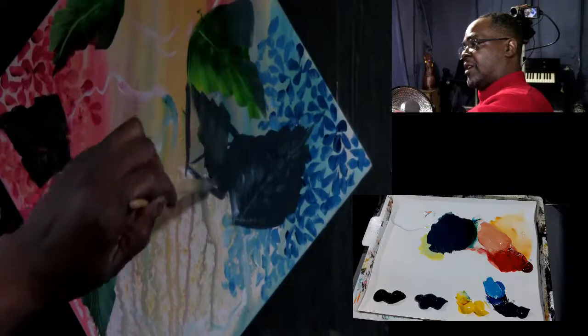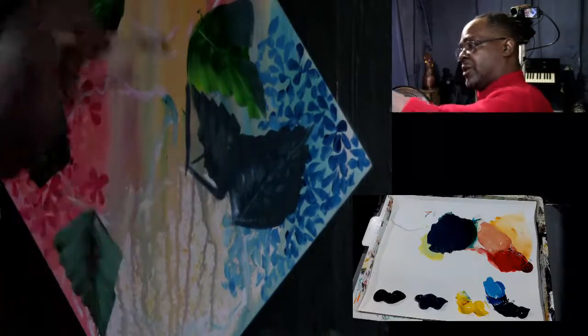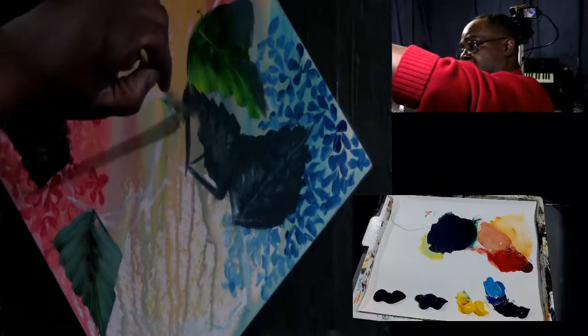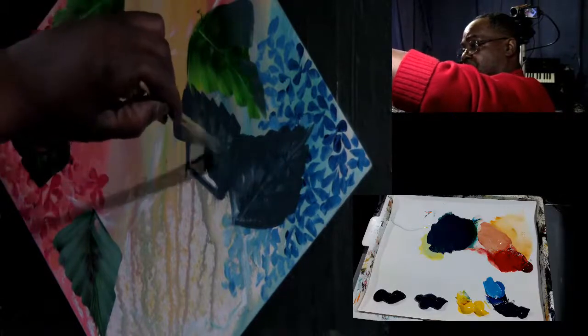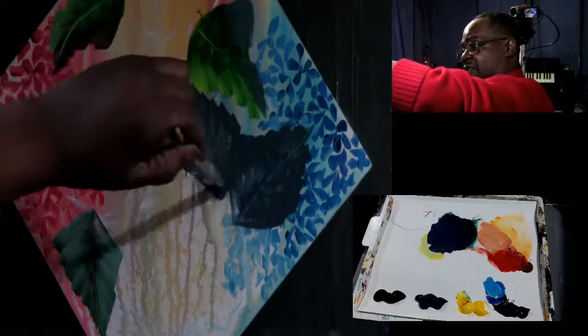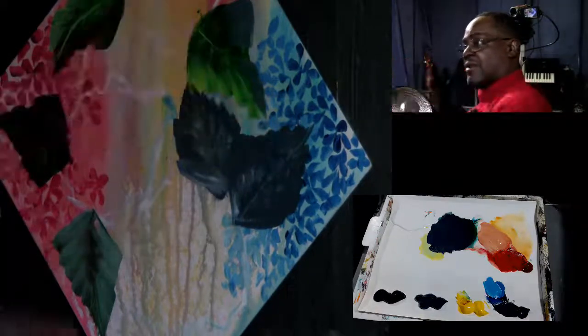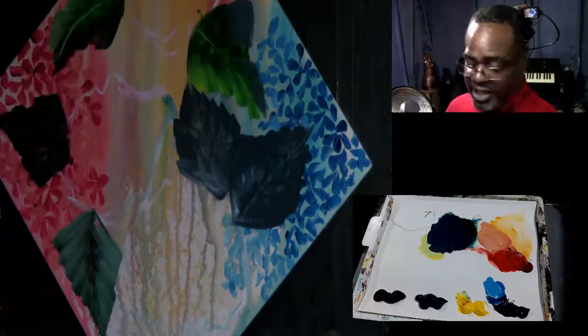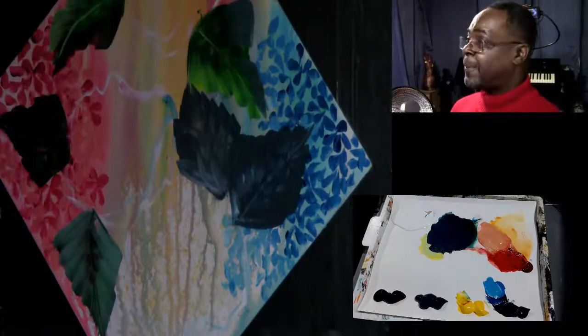See this? And if you must, go a little bit past your line, if you must. But remember to aim them. You see how my strokes are going? Aim them in the direction of this area right here. Okay, so don't worry about the white getting in there. That's no big deal. Don't worry. Hashtag don't panic. All right.